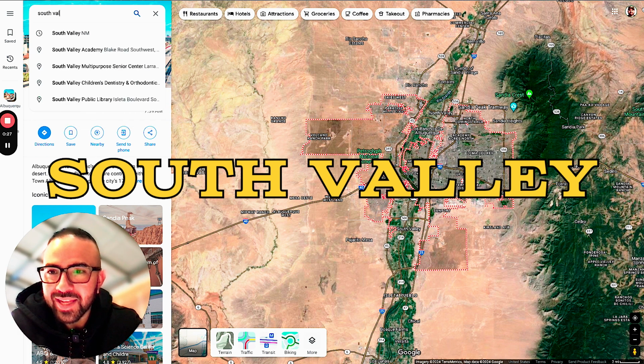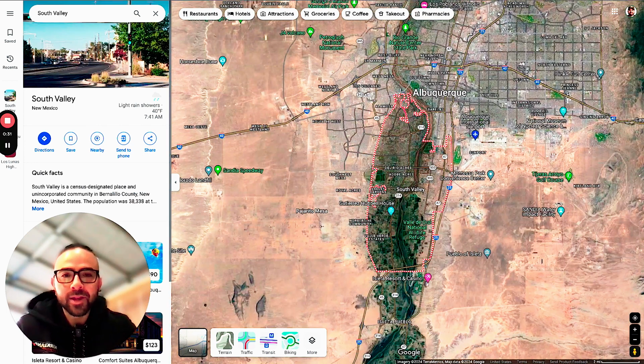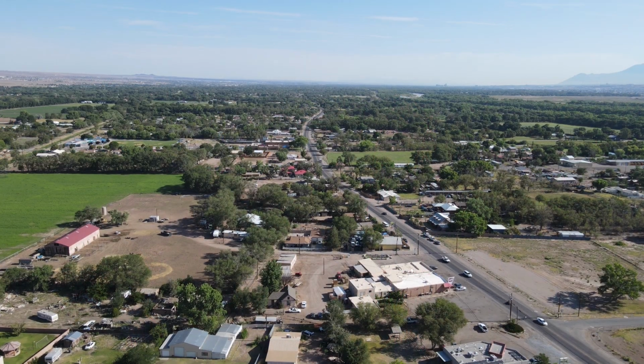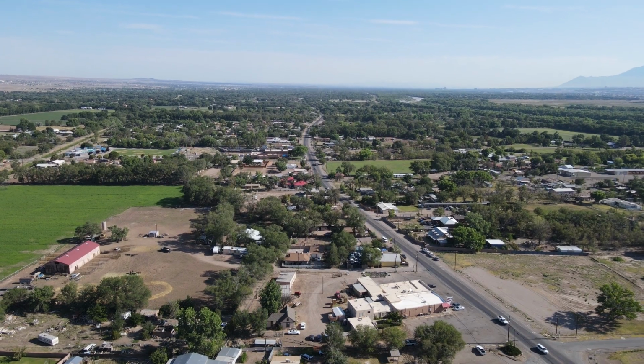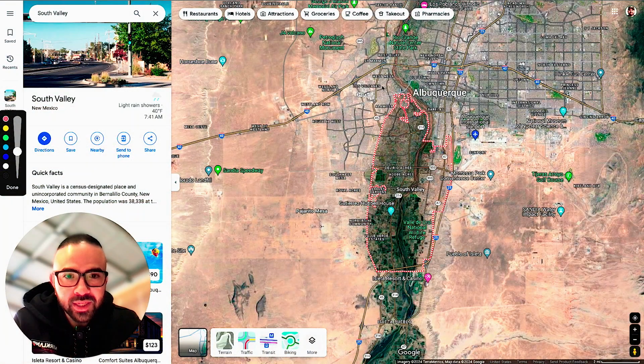Now let's pop that in. Alrighty. As you can see, the map tells us that South Valley is such a huge area, and it really is. As a local, when we are looking at this area, it's pretty much all of this stretch right here, and let's just circle it out. It's going to be all of this here when we are talking about the South Valley.